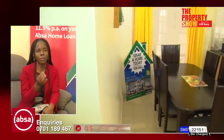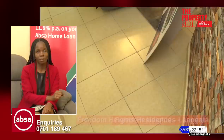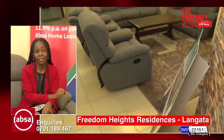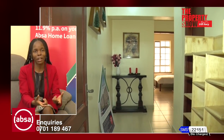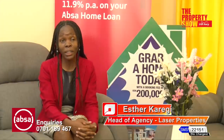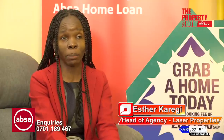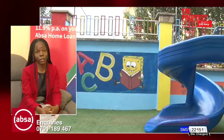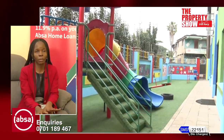But interestingly, for those who are buying for investment, you'll notice that when you furnish these units, because of proximity to the airport, proximity to hotels, proximity to the bypass, you are able to get much higher returns than when it is unfurnished. We've seen people collecting between 120,000 to 150,000 for a three-bedroom furnished apartment, and the demand is there. So the rents I've given you, your service charge is already taken care of.